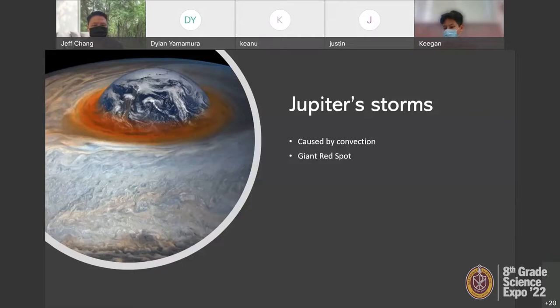How are Jupiter storms formed? They are caused by convection. Convection is the process by which hotter air expands and rises to higher, colder, and denser altitudes. Another storm is the giant red spot. The giant red spot is a big storm on Jupiter that has been getting bigger for years now and is bigger than Earth.